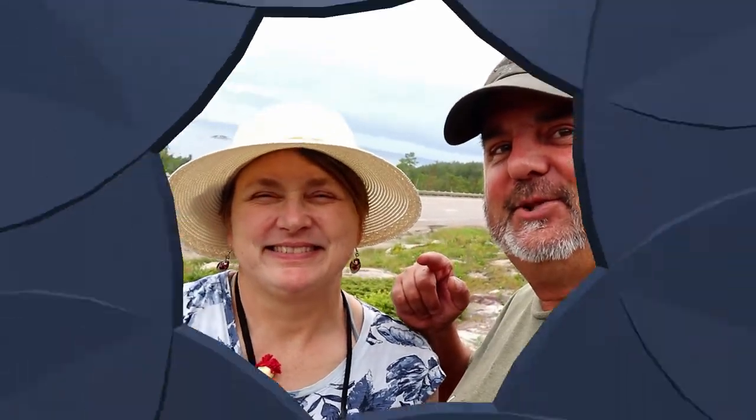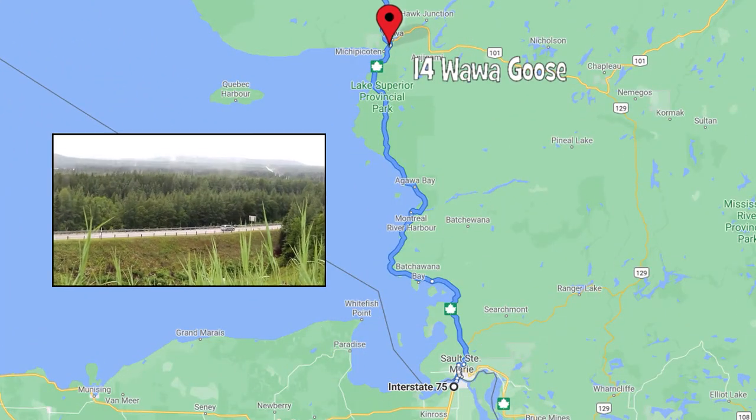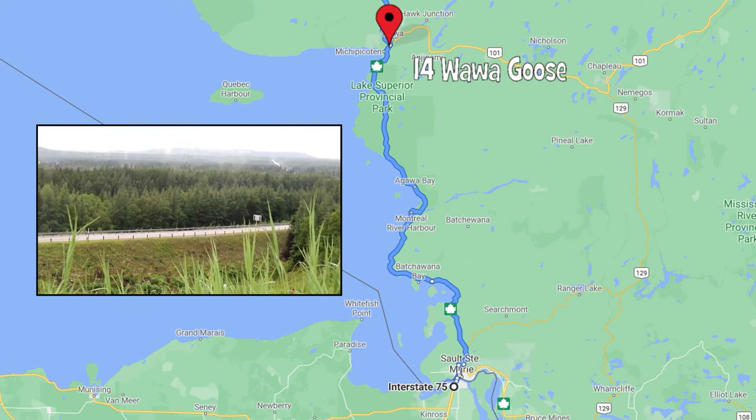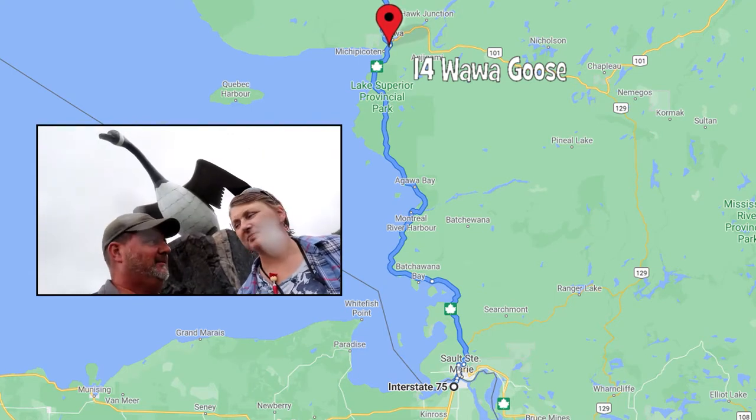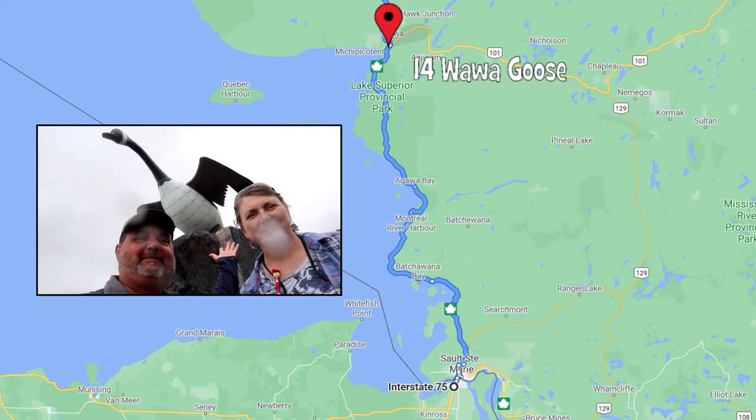At the Agawa Bay lookout, you have a superior view. Take a moment to enjoy it, and don't forget to take your picture. Cheese. When you're in Wawa, goose.